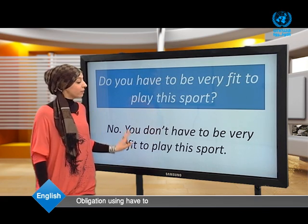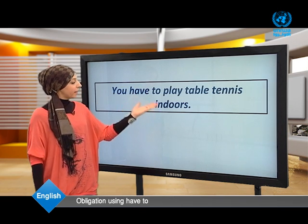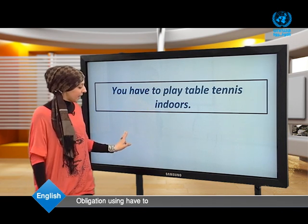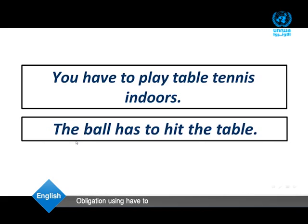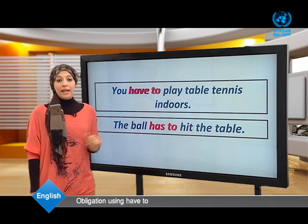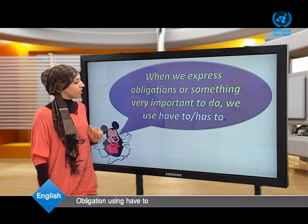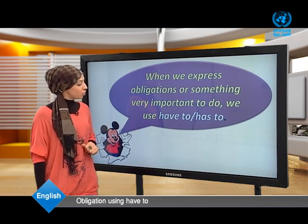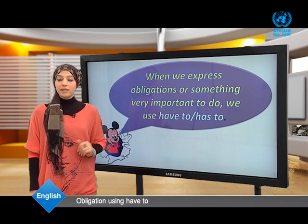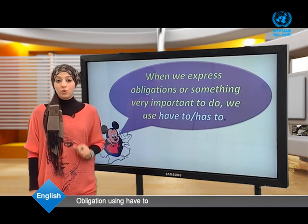Now let's read these sentences together. The first one: you have to play table tennis indoors and the ball has to hit the table. Let's notice together. Have to, has to. When do we use have to or has to? When we express obligations or something very important to do, we use have to or has to. When it's very necessary to do the thing, you use have to or has to.